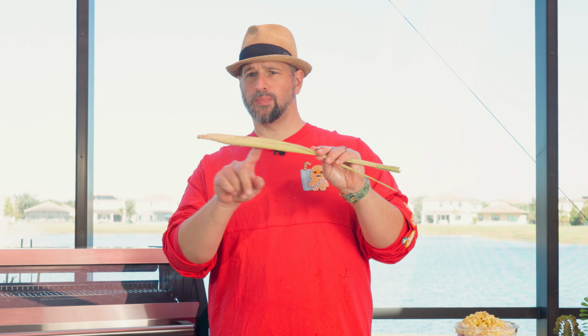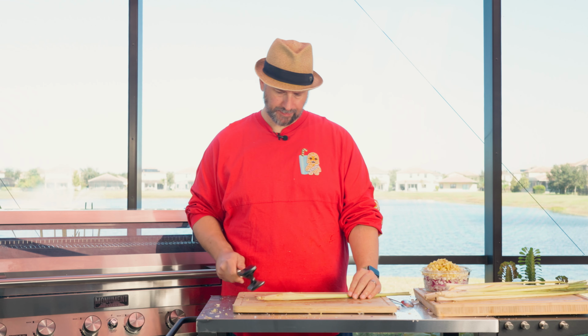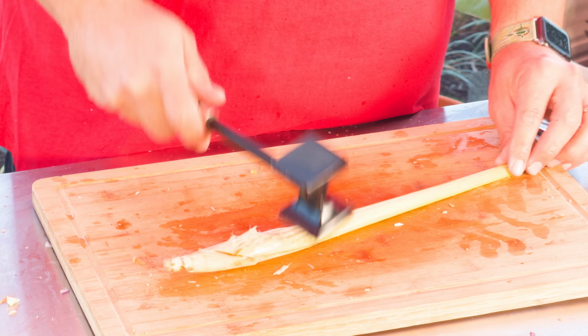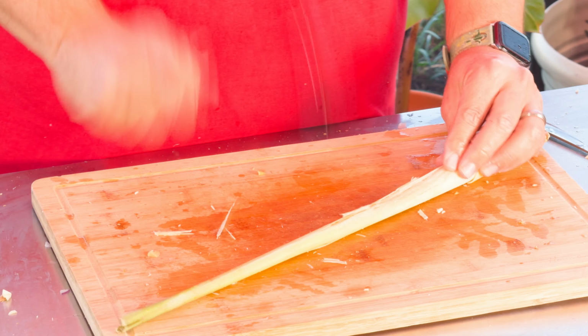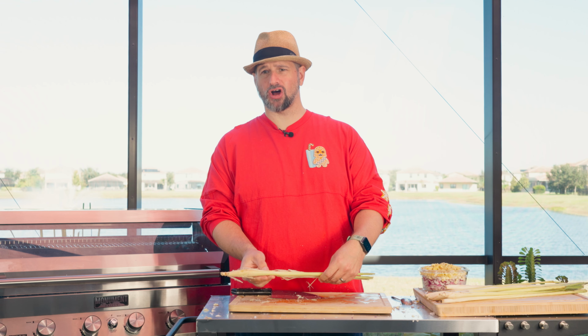Now, lemongrass has a big stalky part and grassy parts. We're going to take a mallet. All the way down to the grassy part. It's going to release the oils. And we're going to just lay this across the meat.